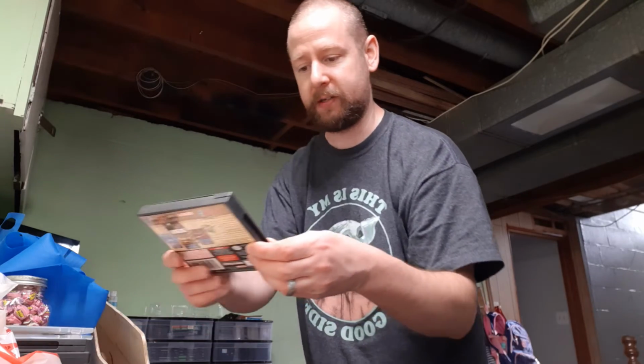Starting it off here, we've got a nice copy of The Legend of Zelda Phantom Hourglass for the DS. I didn't have this one, and I really liked the style. It's probably one of my favorite Zelda styles, with that nice cel-shaded cartoony graphics. I just really like the look of Link in this one. This is the second Zelda game to come out after the GameCube version.